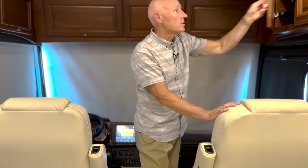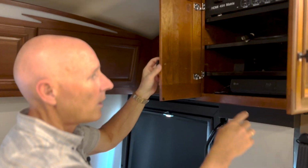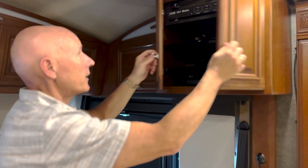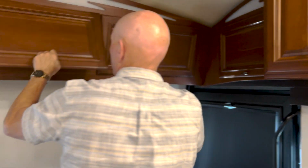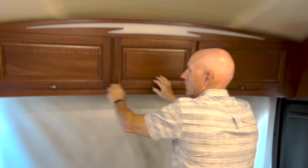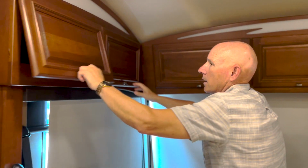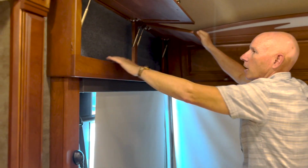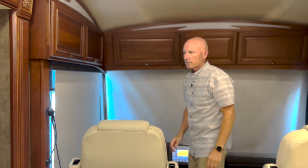You have plenty of storage up overhead. Here's your HDMI and your LG Blu-ray disc player. Lots of storage all the way around. So again, something for everything and everything for something, as you need in the coach. And the carpet is nice, keeps things quiet, also keeps things from moving.